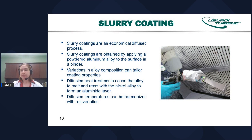Once the slurry has been applied, the parts are put through a diffusion heat treatment that will drive off the organic binder and cause the aluminum alloy to melt and react with the base alloy to form the aluminide layer. These heat treatments are often harmonized with rejuvenations or other required heat treatment repairs.